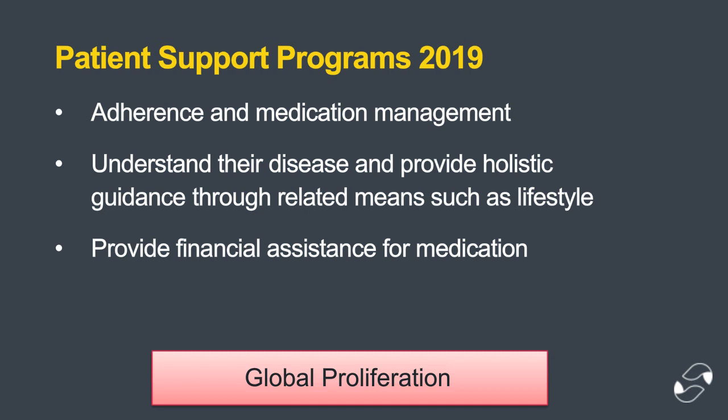The last few years have also seen the global proliferation of PSPs due to the acceleration in drug approvals, particularly for complex medicines, as well as a greater international demand for patient-centric outcomes. Pharma companies will typically implement sets of PSPs for recently launched products, resulting in hundreds of increasingly complex programs running concurrently across the world in many different languages.